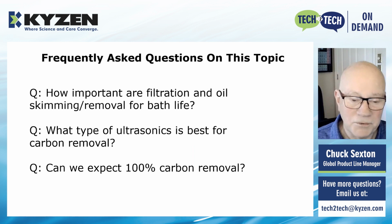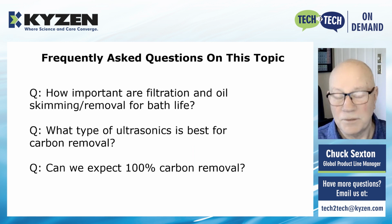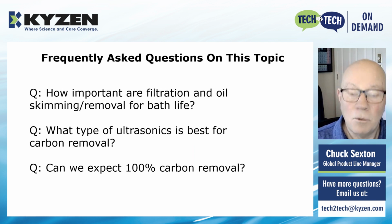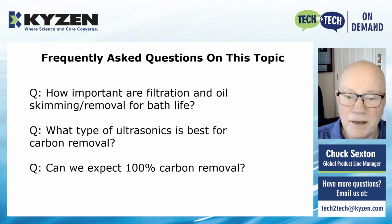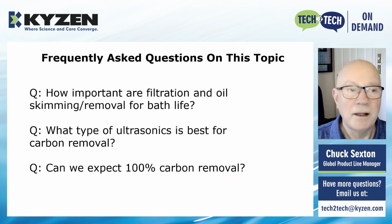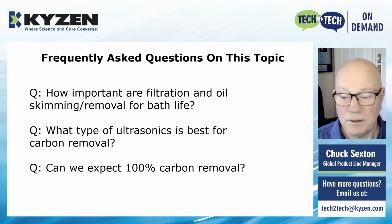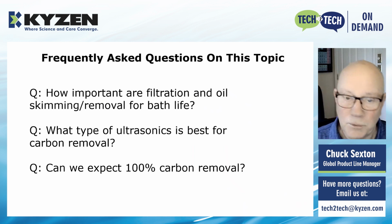Can we expect 100% carbon removal? And I like to point this out early on with our customers, because if their goal is 100%, we may not be able to get there in a cleaning process. But what we can do is significantly improve the carbon removal, the amount of media blast that's required at the end of the process. We're able to lower the cost, and we're talking about 80 to 90% improvements here. So just so everyone understands it, you might be able to find a speck of carbon somewhere, but our goal is to improve the process as much as can be done in a common standard cleaning operation.